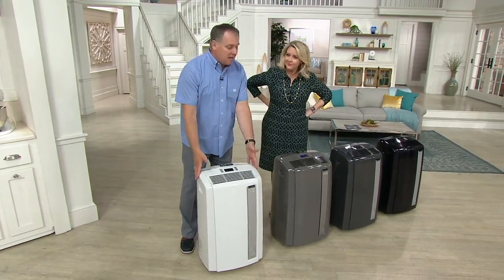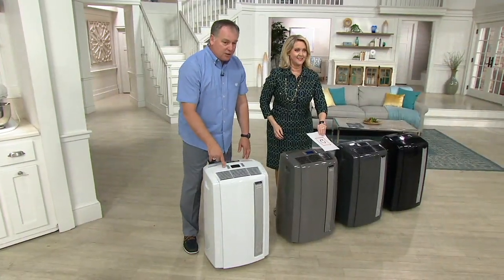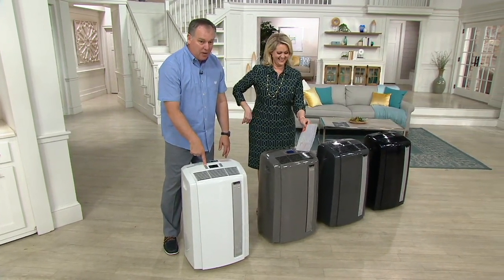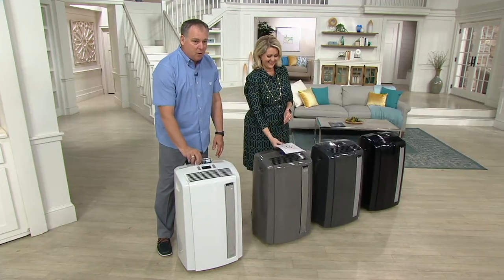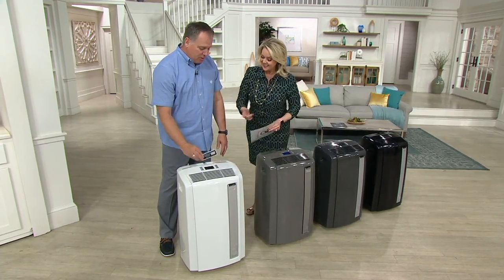In the fan mode, it can stand like this. This one is on in front of us in the fan mode. So all your controls are right up on top. Everything you can control is right up here by putting the button on here. But you also have a remote control. The remote control nests in the top of the unit so you don't lose it.